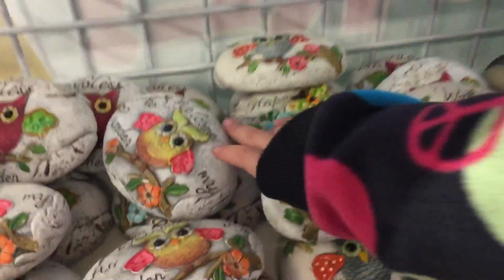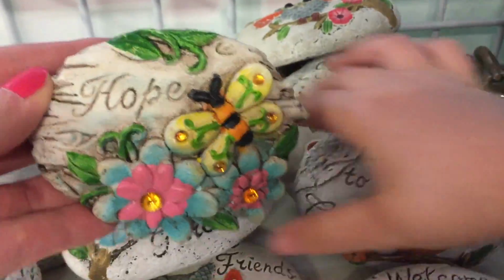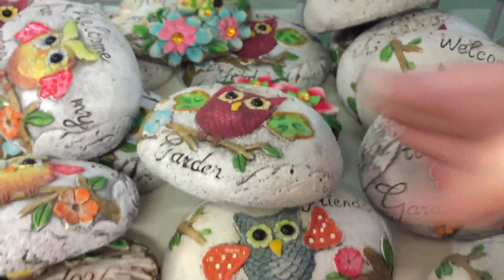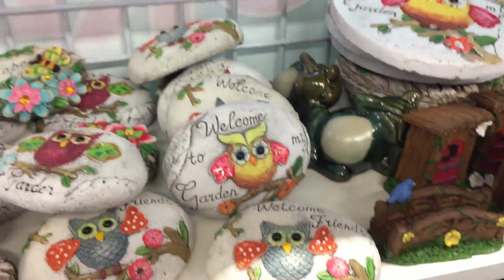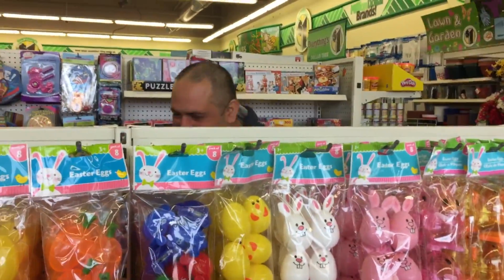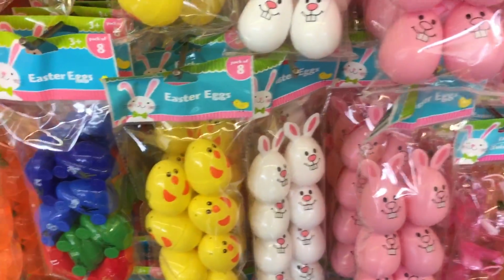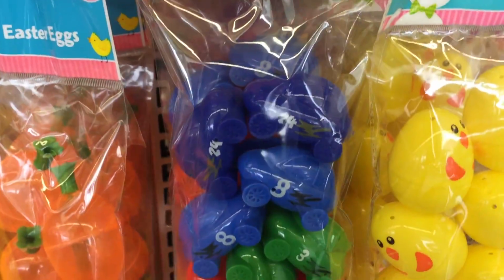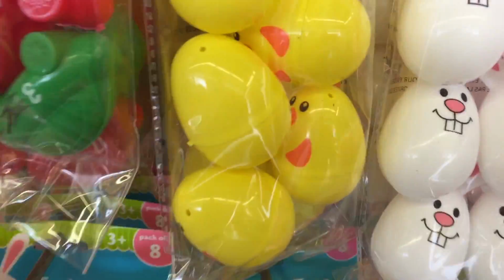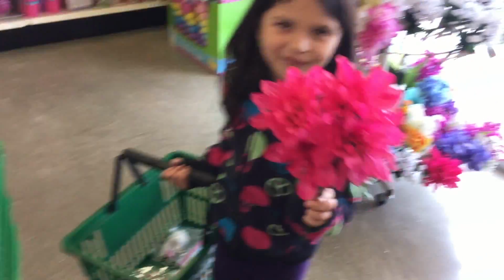And look at this one. Did you see it? Do you like that? It says hope. And peace. They're pink. Is that the one you want to get? Yeah. Okay, get it. All these cool eggs, guys. Lots of... oh, there he is. Sorry, that was my husband there. Look at these cool eggs. So cool. Race cars. Chicks.